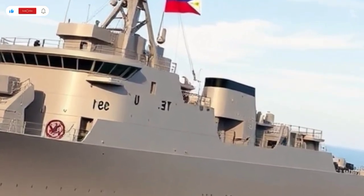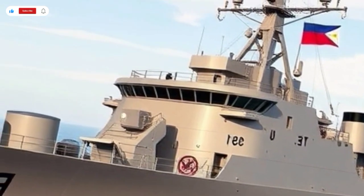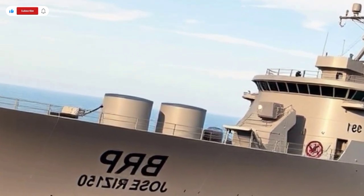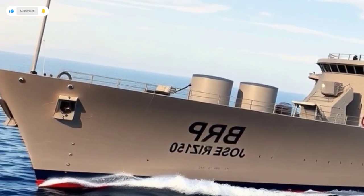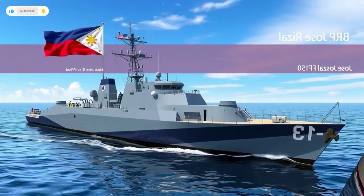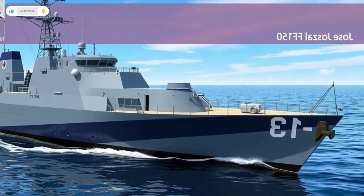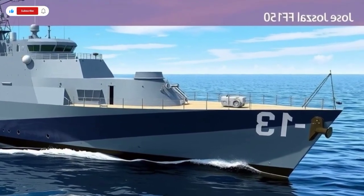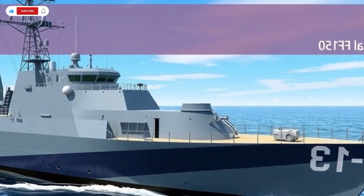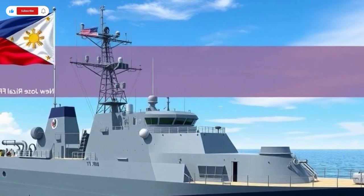At 107 meters in length and with a beam of about 14 meters, the BRP Jose Rizal displaces roughly 2,600 tons at full load. The design is based on the HDF 2600 frigate of Hyundai, but modified to meet Philippine requirements. Its propulsion system consists of a combined diesel and diesel (CODAD) arrangement, allowing a maximum speed of 25 knots and an operational range of about 4,500 nautical miles at a cruising speed of 15 knots.